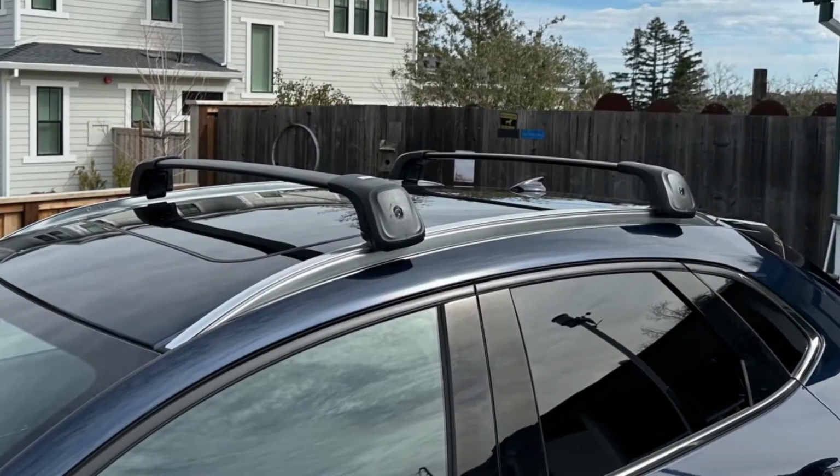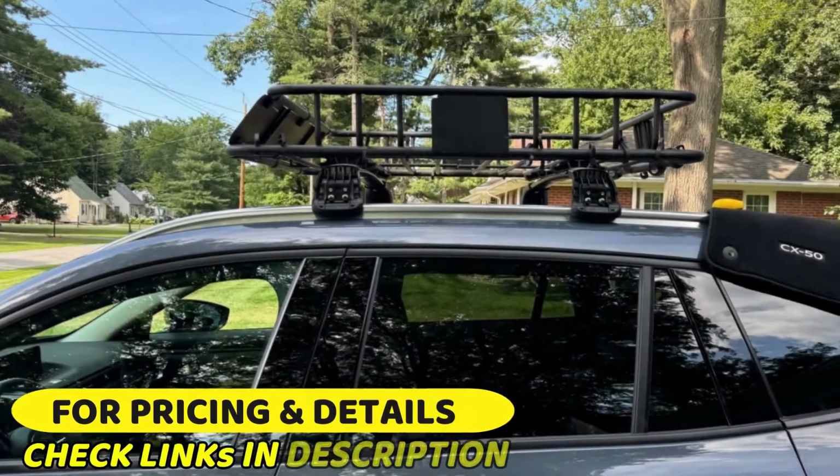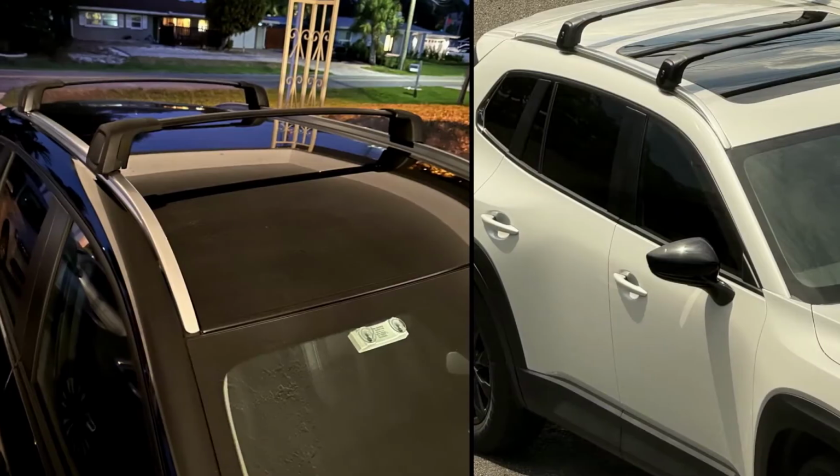Engineered for minimal noise and drag, they keep your drive smooth and efficient. Best of all, they install easily and hold strong. From weekend warriors to full-time travelers, these crossbars are your go-to solution for expanded cargo capacity.